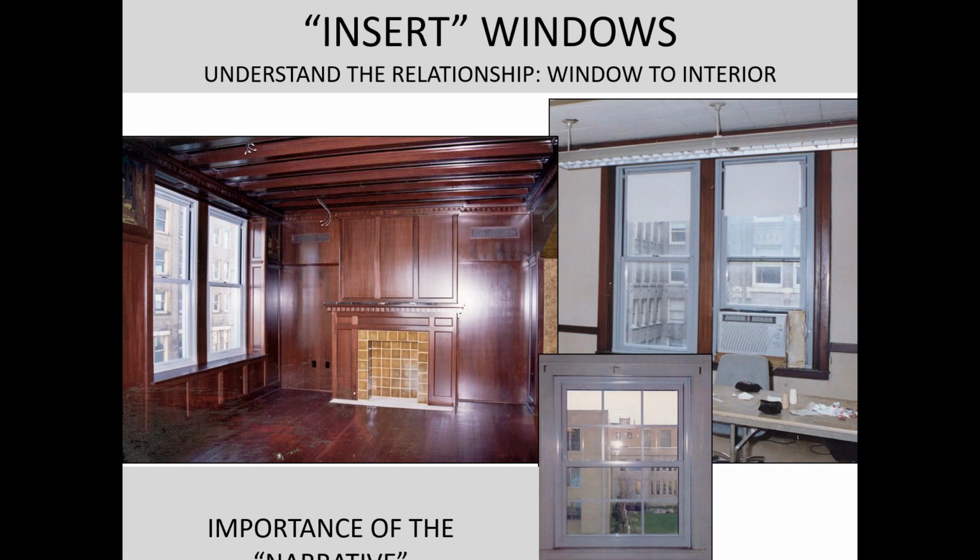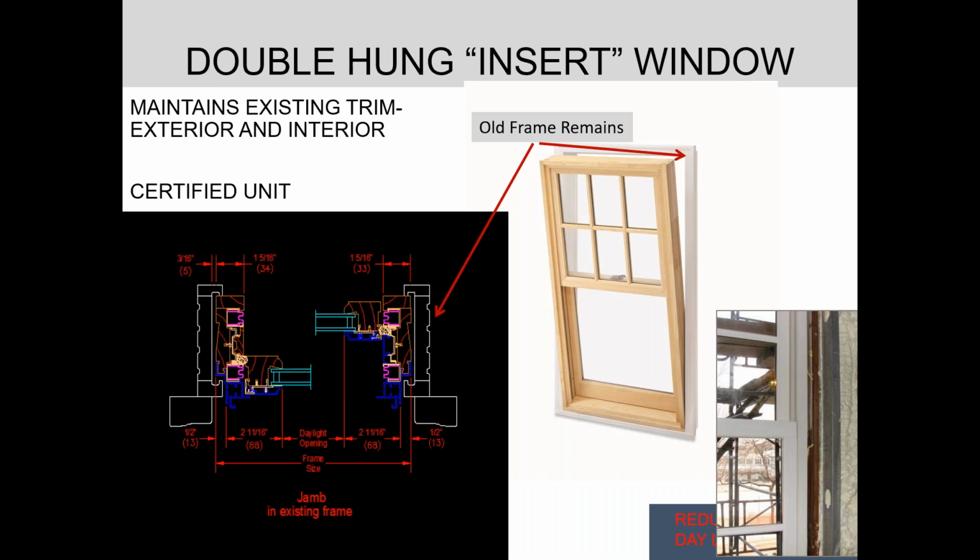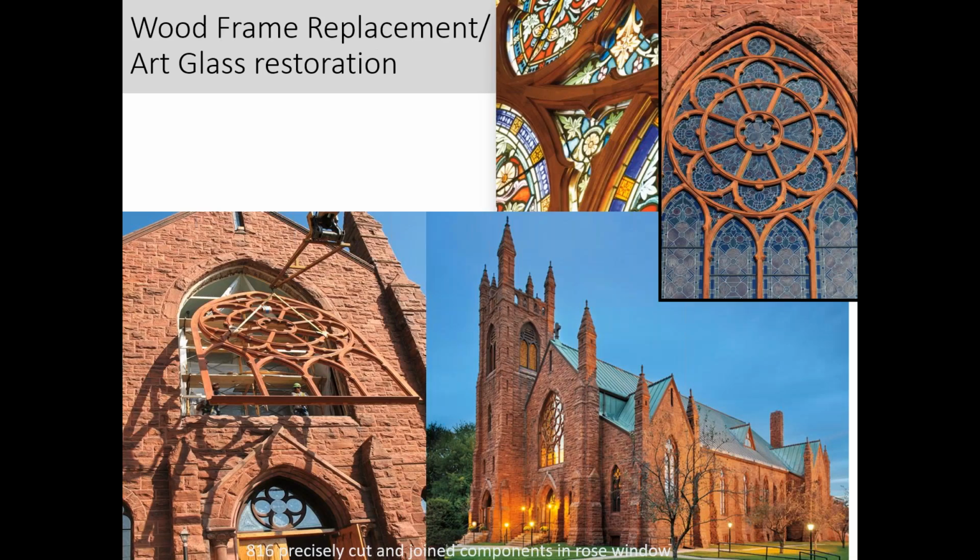We talked about insert windows and understanding the relationship of a significant interior. You have in a tax credit project an opportunity to put information in what is called the narrative. And when you get to that narrative, in this particular case, the people were very clear about we have this fabulous interior trim and we don't want to mess with it. That would be one reason that it may be approved to put an insert window. So you're trading the daylight opening value for the importance of the interior value. And this is what that again looks like in plan.